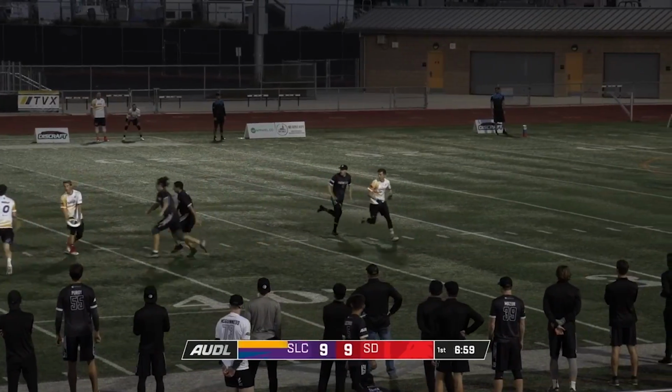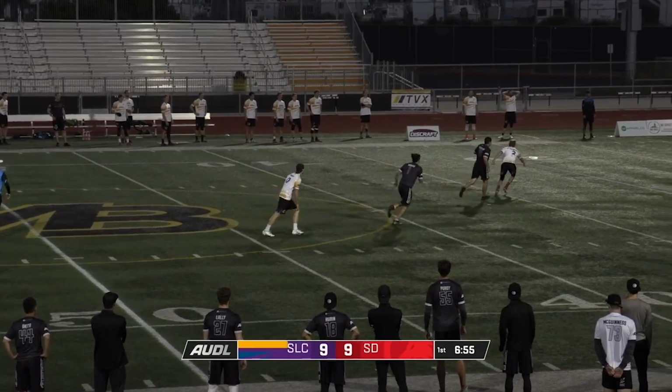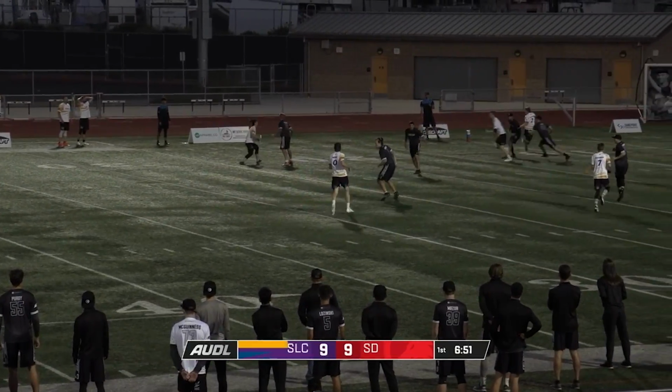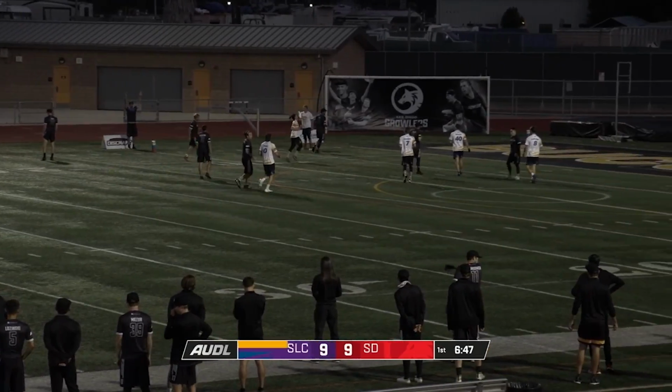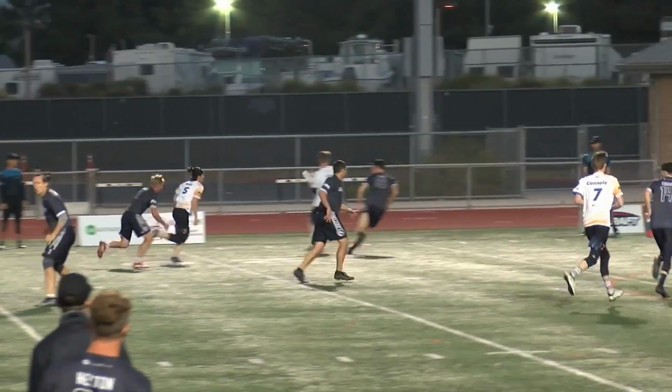Jorgensen looking for downfield cutters. He doesn't have anybody in the stack. He's looking for handlers to reset. Nice little up line. A rocket down the line for the goal. That's number 2, Luke Jorgensen.